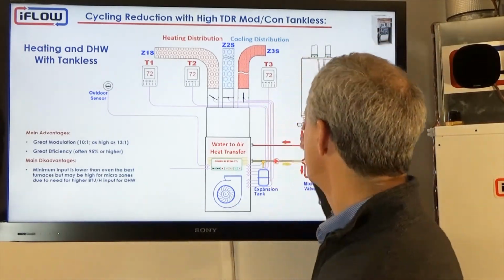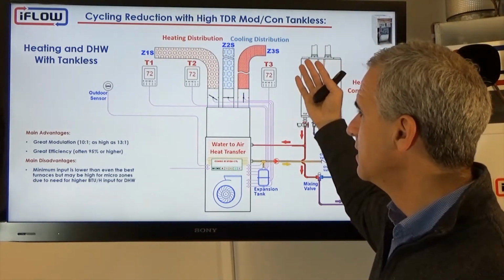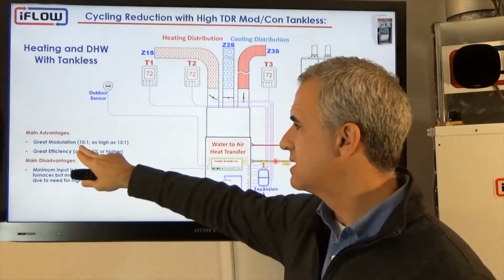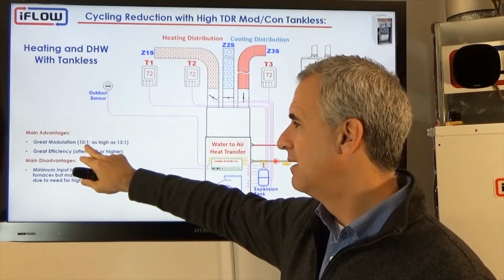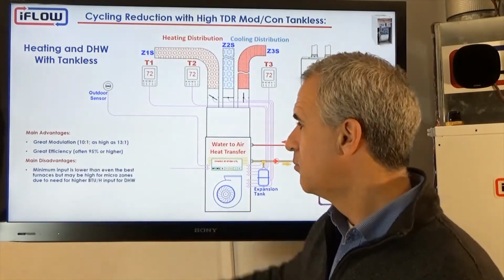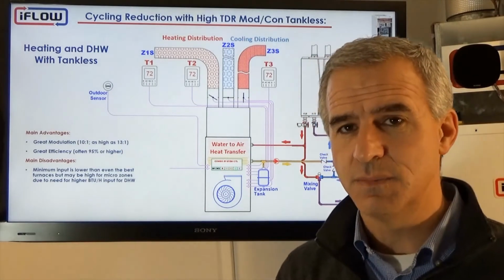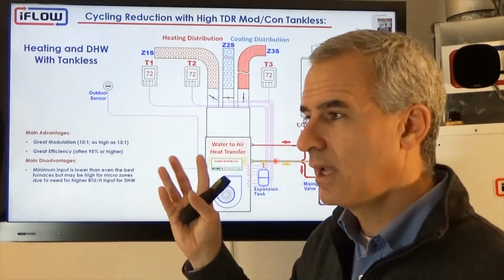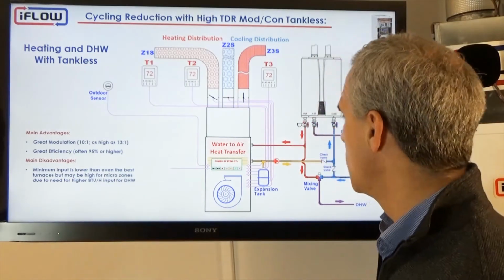The only disadvantage is the higher we go on the minimum input on the tankless side to do the domestic water, usually the minimum input goes up as well. So for example, if I have a 200,000 BTU tankless at a 10-to-1, that means my minimum is 20,000 BTUs. But if I have a 150,000 BTU tankless and a 10-to-1, then my minimum input is 15,000. So again, I can match my maximum and minimum to make that work.